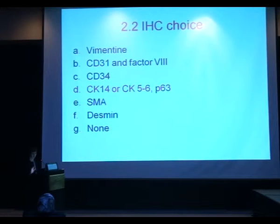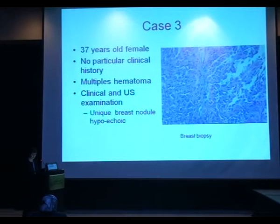Okay. So here, I thought it was fibromatosis. So I didn't do any immunohistochemistry because for me the aspect was typical of fibromatosis. But I wanted to rule out metaplastic carcinoma. So that's why I did the basal cytokeratin. So I did cytokeratin 5-6. But you could have performed none if you are very confident. But with the other case, I think we should be cautious and do that. We can do also CD34, that can be positive.